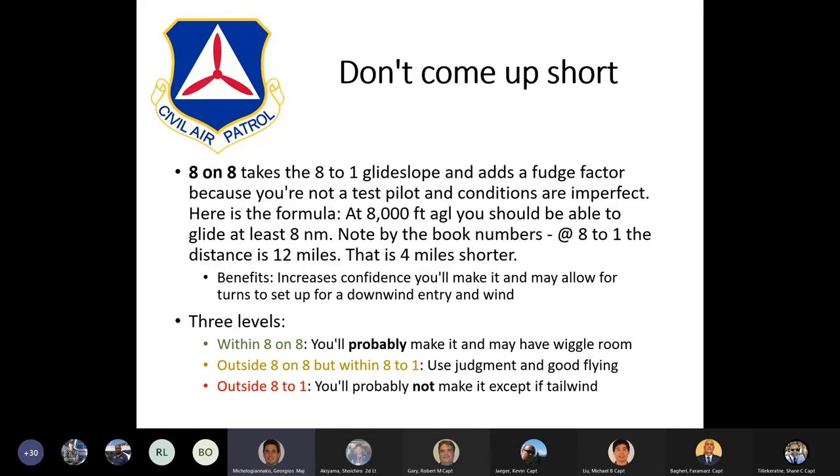This is not a rule. We're not saying that there aren't many situations where you can glide farther than the 8 on 8. It's just a tool to increase your confidence that if something is within the 8 on 8, I have a higher chance of making it. But again, use your judgment.